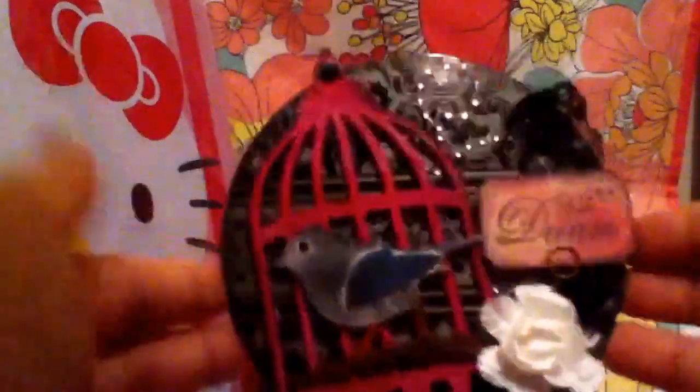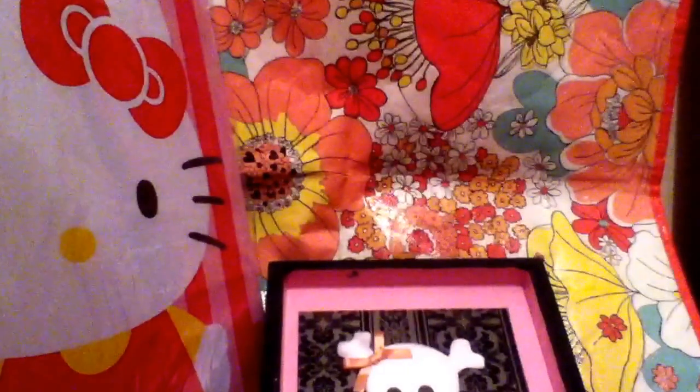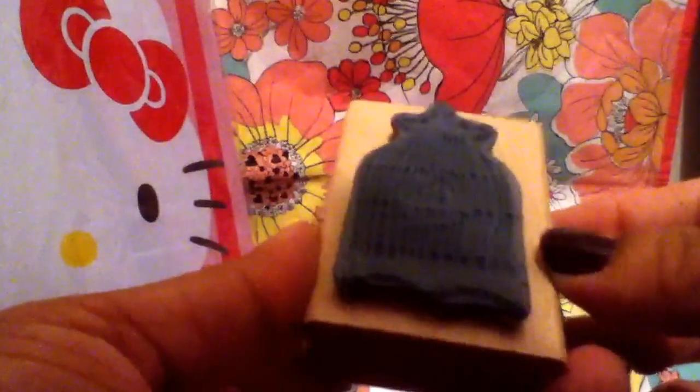So first, I think this is the altered CD. This is so cute. Look how cute, you guys. And it's pink and black. It matches my room. I love it. Thank you. And then she sent me a notebook. This is cute, a little phone. It says hello. And then she sent me a bird cage. I love bird cages. This is so cute. I haven't even seen this one before. Awesome.